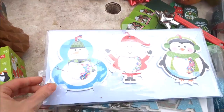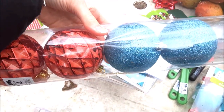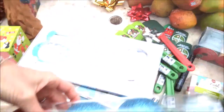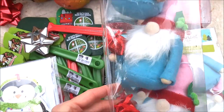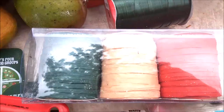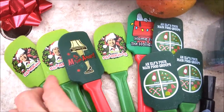And actually, there's 2 packages of them. We got these Christmas balls. These are plastic. These would be good for an outdoor tree situation. 3 packages of this guy, 3 in each package. He's like a little Santa gnome helper guy. We have some ribbon here and more ribbon. Some bows. We have 9 spatulas.